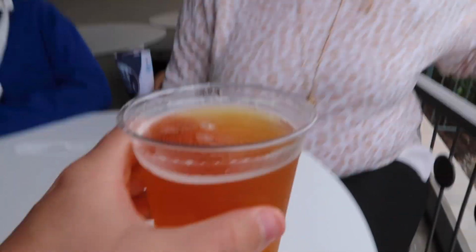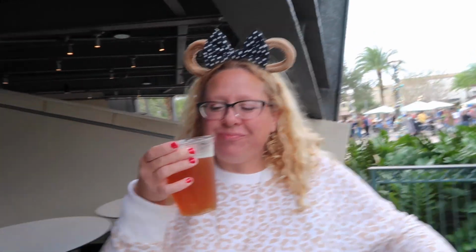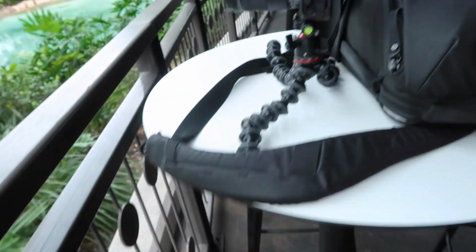How's your beer? It's so good. Whoa, too close. Extreme close up. Whoa. Look, Blackbeard's daughter. Look, why steal your beer? Your beer's really good. Hey, that's my beer. Ma'am, thank you. Mine's really good. I like yours. I like mine better. Yeah, I do too. Look how goofy this is.